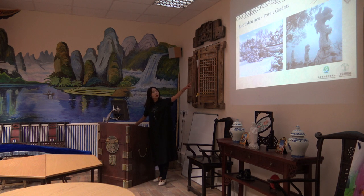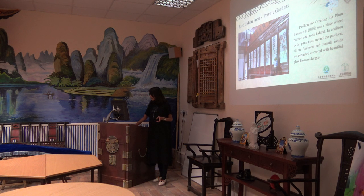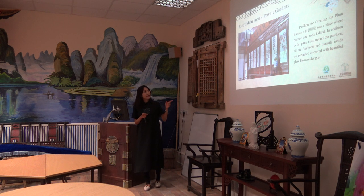This is the rock work in there. And this is a pavilion for greeting the plum blossoms in this garden. It has many plum trees around this garden. And in this pavilion, there are many plum paintings and some furniture.